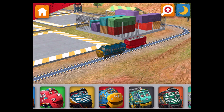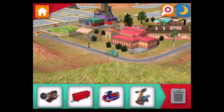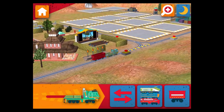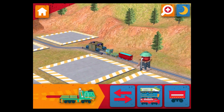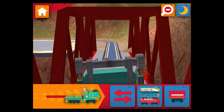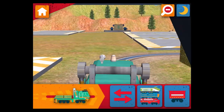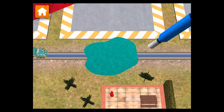Okay, trainee, let's get to work. Choose your chugger. Emergency flood alert! Tap this button to choose a wagon to add to your chugger. Water on the track. We need to clean that up quick. Use the vacuum to suck up all the water.